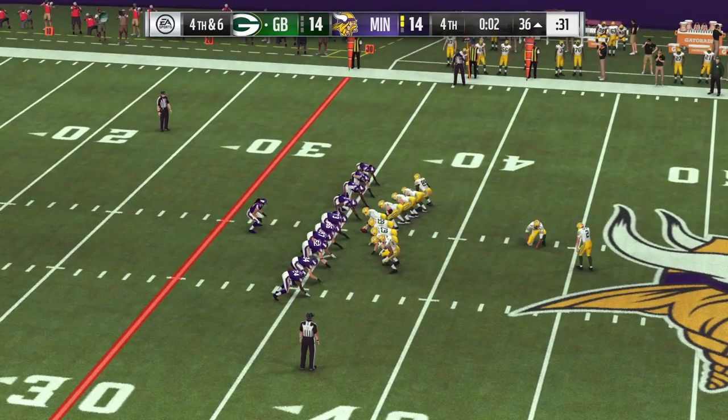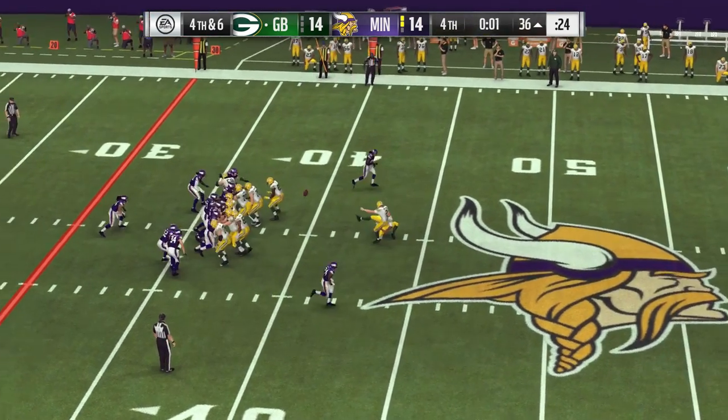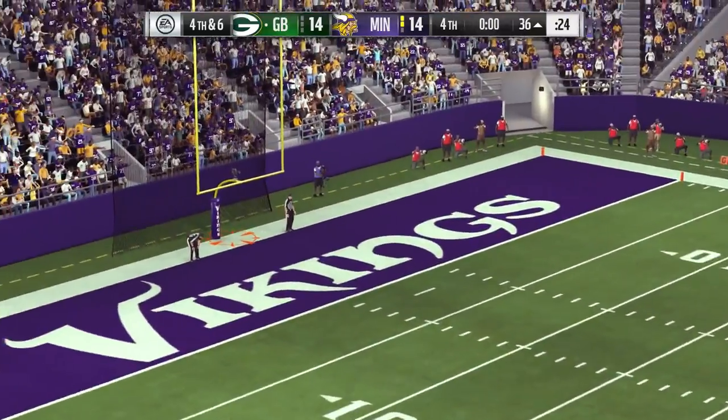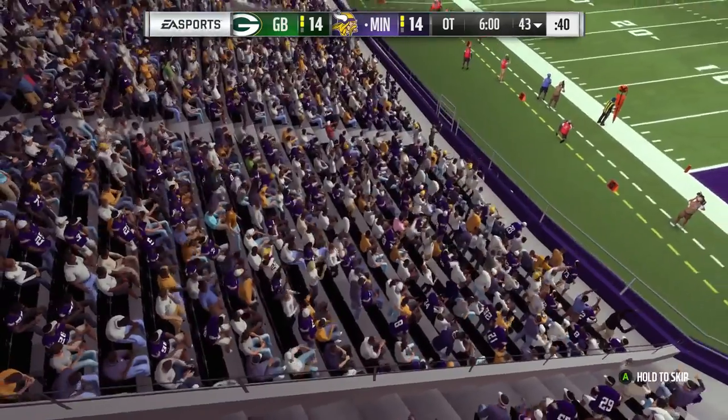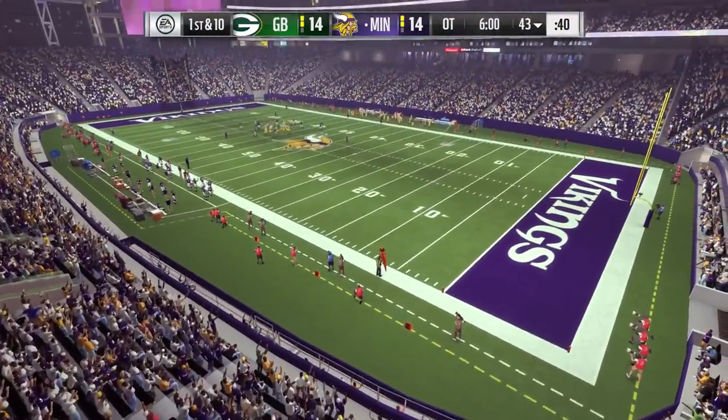So the game here hangs on the right foot of Mason Crosby. This will be from 53 for the win. And I don't think this has the carry. It does not. It's no good. And that changes everything here in OT.